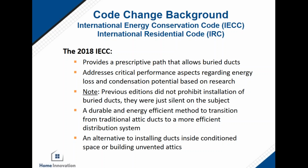The 2018 IECC provides a prescriptive path that allows buried ducts and addresses performance aspects of buried ducts, namely energy loss and condensation potential. It's important to note that previous editions did not prohibit installation of buried ducts. They were just silent on the subject. So you don't have to wait for the 2018 to be adopted in your jurisdiction. The IRC provides a process to obtain permission for alternative designs, like buried ducts, that are not explicitly approved.